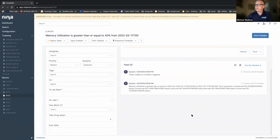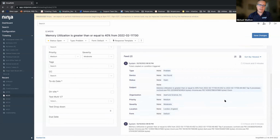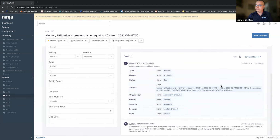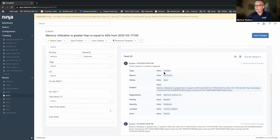I can see my full activity feed just below. First of all, I can filter this, so I can see the public responses, private responses, and system responses. Or I may not be at all concerned with what my private comments are, and I just strictly want to do auditing based off of that. I can also see my audit log. If I click on that, and this has been really helpful from an auditing and compliance perspective, I can see who made what change and when. So anytime any field at all is changed, a full accounting of what was changed and who performed the change is listed here.